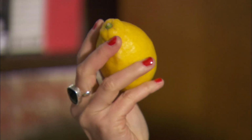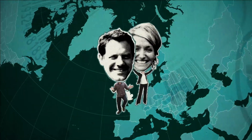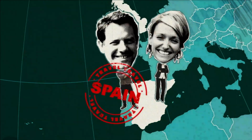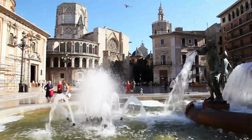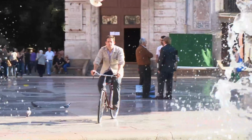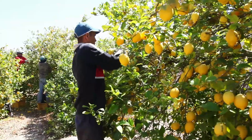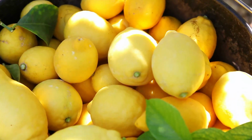So the consumer helplines don't really seem to know much about lemon wax. To find out more, Kate and I are heading to eastern Spain. Now, lemons love the sun, which is why Spain is such a good producer of these citrus fruits. And whilst I'm in Valencia, Kate is in the lemon growing region of Murcia. Spanish handbooks at the ready.